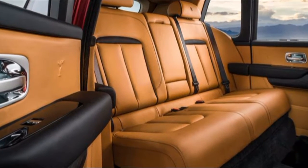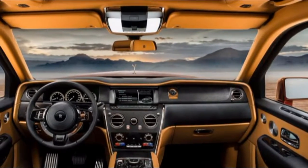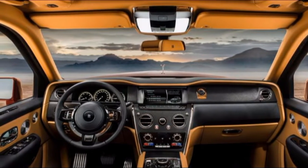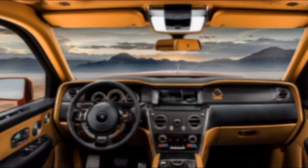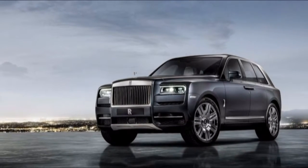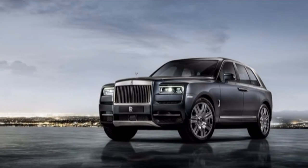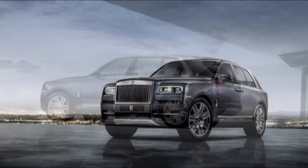If you're expecting a four-wheel drive Phantom, then you're going to be a little disappointed. But if you want a nicer Ghost with all-wheel drive and you have a little over $300,000 on hand, then friend, you're in business. How does this new bespoke off-roader for oligarchs compare to its closest rivals? Let's find out, shall we?